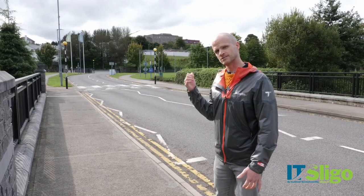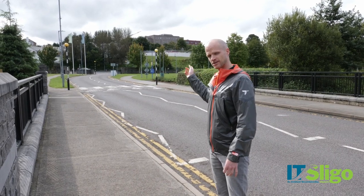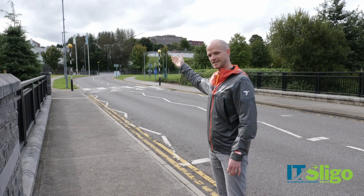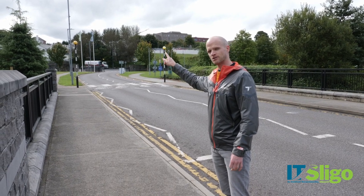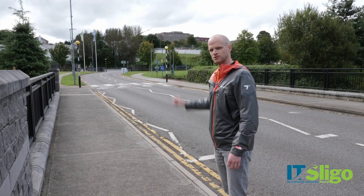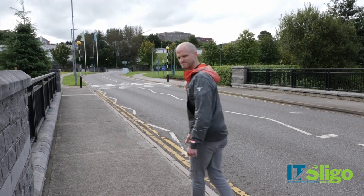So we're here at the main exit of the college and we're going to take you on a little tour of Sligo town itself. So from this gate, if you're heading out the gate to the left, the traffic lights are just up there and you take a right and it's a straight walk into town, down the mall, past the hospital and all that. So we're going to take a little tour of the town now.